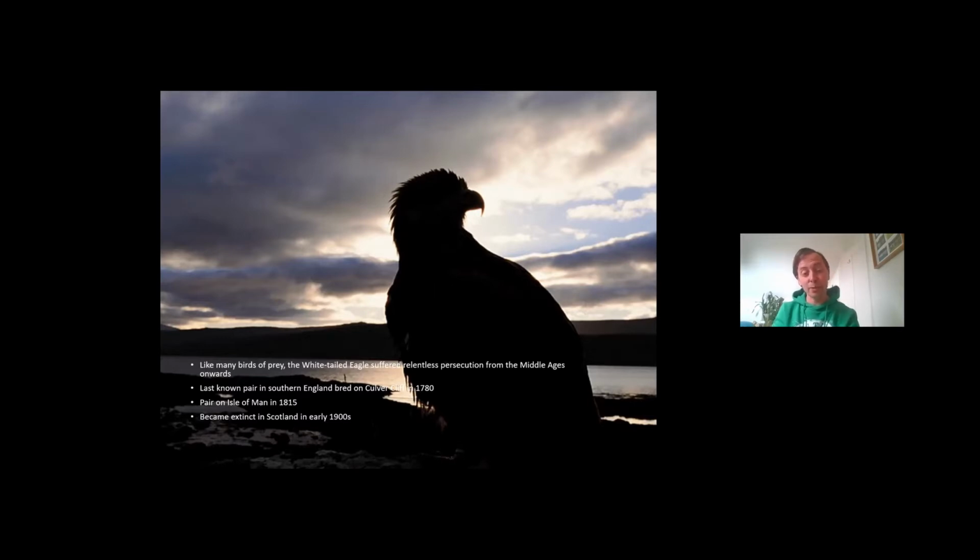And as Keith mentioned already, the last pair in southern England bred here on the Isle of Wight on Culver Cliff. And you can still go and see Culver Cliff if you come to the Isle of Wight, and you might be lucky enough to see white-tailed eagles fly over it now as well. And certainly in recent weeks, plenty of people have seen them in that part of the island.